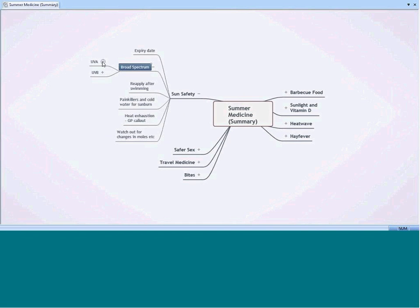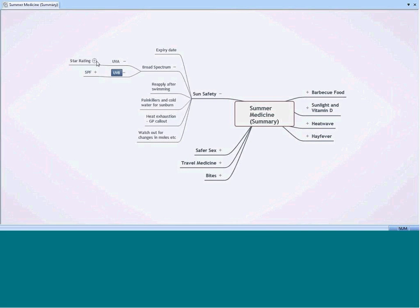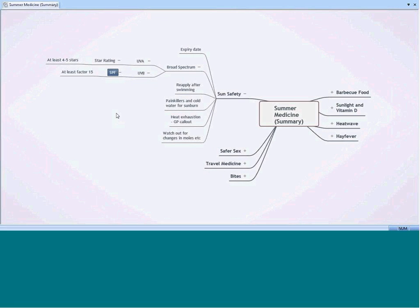Let me just open up all these branches here. There we are. Now, sun safety is quite important, especially when you're going abroad, or if you've got a very hot summer, for example. Why is it important? Well, basically, you can get burnt, which is not very nice, but in the worst case scenario, over a longer period of time, you can get things like skin cancers and really nasty things like that, simply because you haven't taken the precautions to look after your skin.